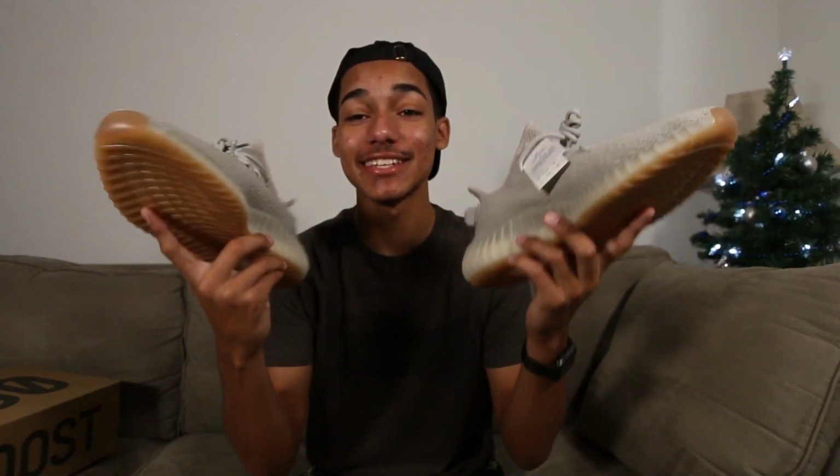Anyways, guys, this is the Yeezy 350 V2 in the Sesame colorway. One of my favorite colorways of 2018 thus far until the semi-frozen yellow comes out.